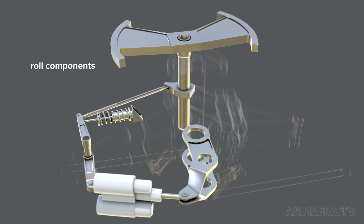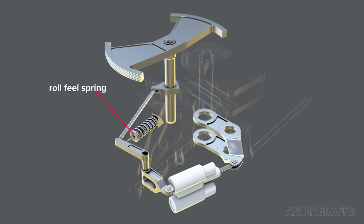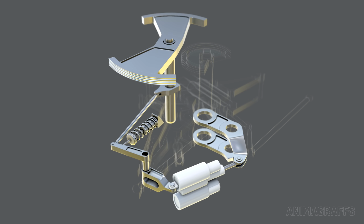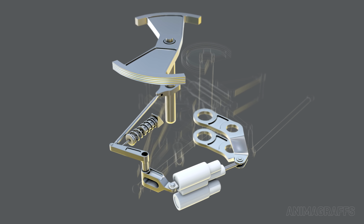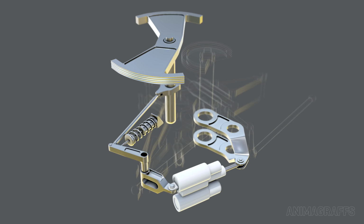Take the roll components, for example. There's a feel spring that compresses to give the pilot felt feedback in the stick for the position of parts in the system. Because, as we'll see in a minute, the elevons themselves are hydraulically controlled. There's no direct mechanical connection.